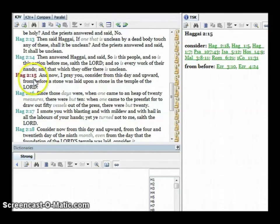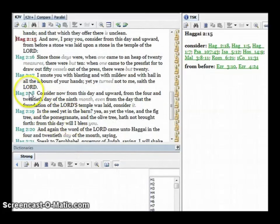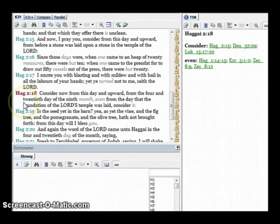And we're going to skip down to verse 15. And now I pray you consider from this day and upward, from before a stone was laid upon a stone in the temple of the Lord. And says here at verse 18, consider now from this day and upward, from the 24th day of the ninth month, even from the day that the foundation of the Lord's temple was laid, consider it. So we understand that the ninth month, 24th day, is the conception of our Lord Jesus Christ. And we know that his birth is on the seventh month, Tishri, 15th day.